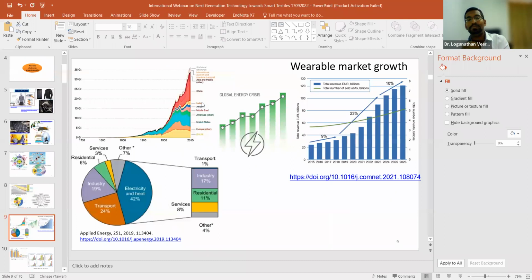And yeah, wearable market growth. It is necessary, because we should know the market trend if we want to work in this field. In the past, we know fiber-based textiles were only relied on for wearability applications. But now we are going to evolve into the next stage. So we also want to think about different applications based on wearable electronics. So yeah, there are many opportunities.